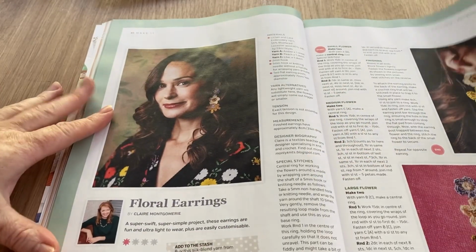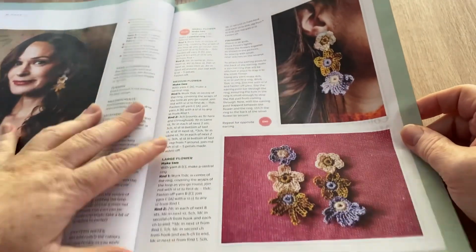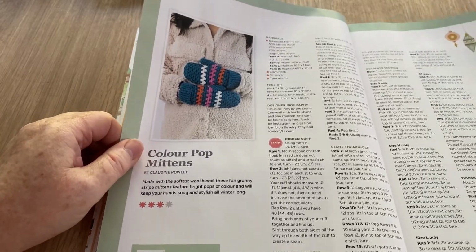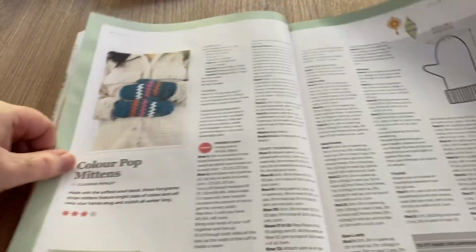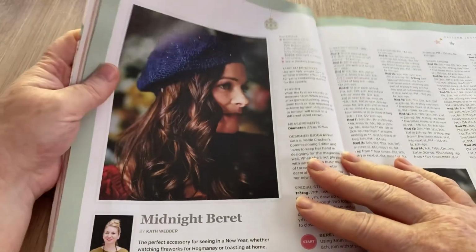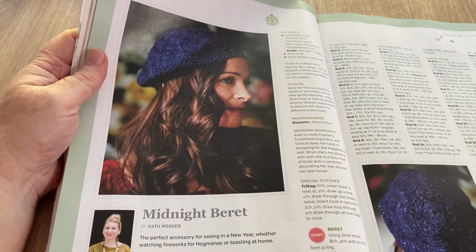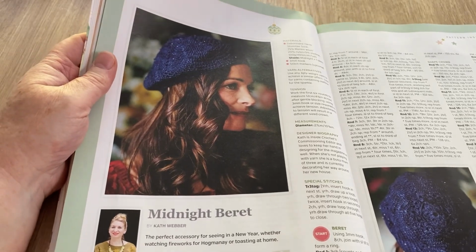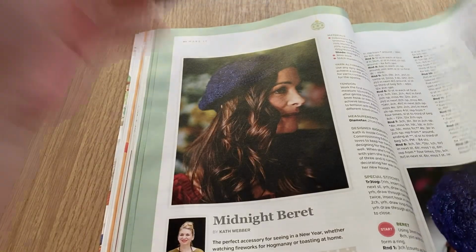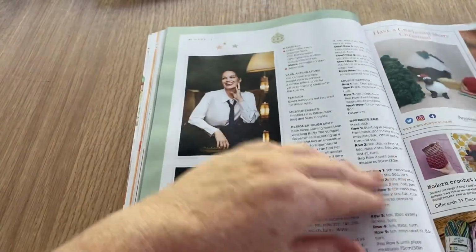So these are the floral earrings. I've never made much in the way of jewellery. In fact, I don't think I've really made jewellery. Colour pop mittens. Nice and easy. Midnight beret. The trouble is, they're making these so dark and they're not lighting the photographs that well. But it is a nice colour. I'm not sure if a beret would suit me. I'm not sure I'd know how to put it on. I'd probably just look ridiculous. Countdown to midnight tie. I don't know why they call it that for sure.